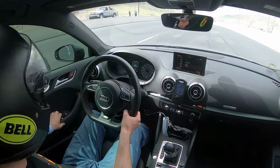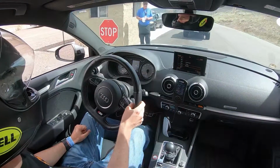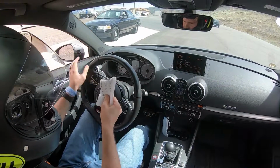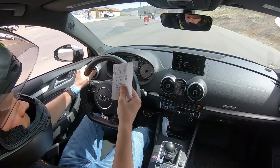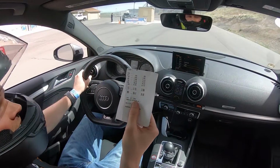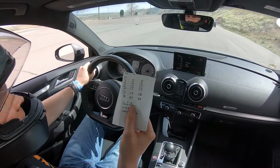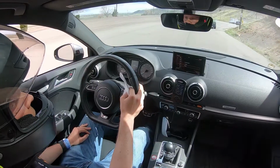Okie dokie, I think that's gonna be my last run. There it is, bam. 12.868, 105.8 miles an hour. I'm taking that home. Go tell my wife that her car is fast.